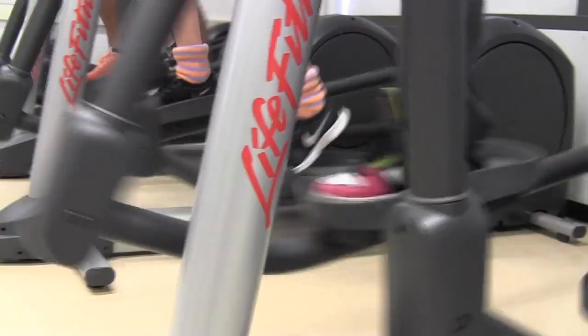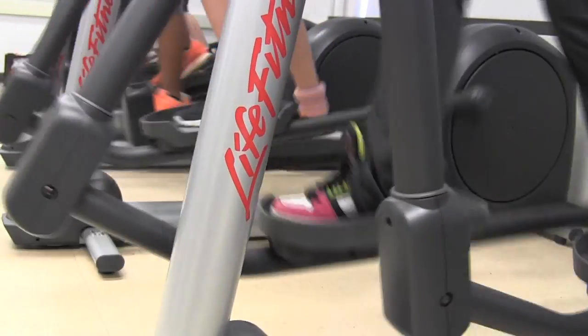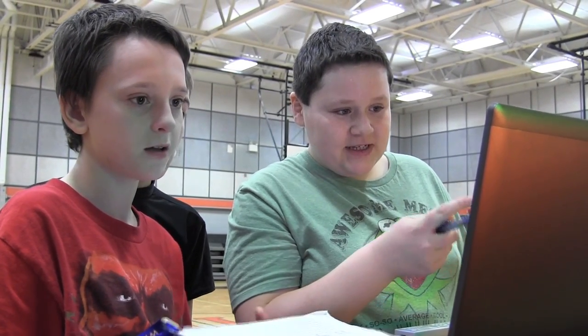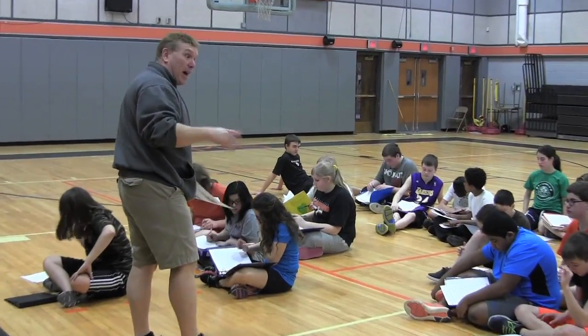It's fun. I think it helps us get moving more because a lot of the time we don't do as much exercise at home, so I think it helps a lot. Then we bring them all back together and I can show them a summary on the computer of exactly how many minutes they spent in each of the 3 levels, and then we review our written work for the day.